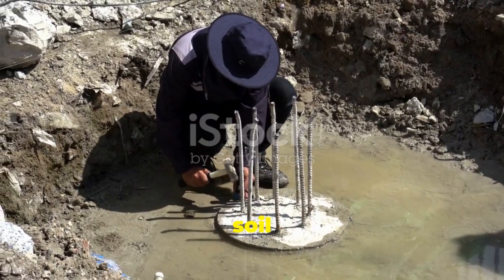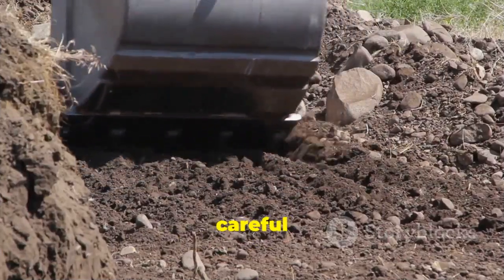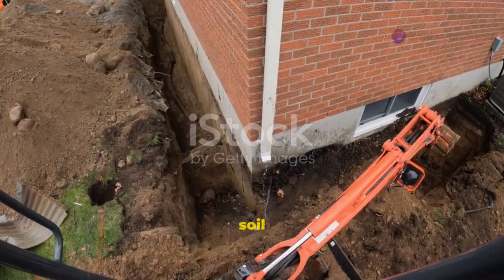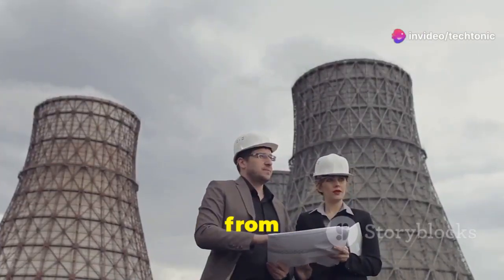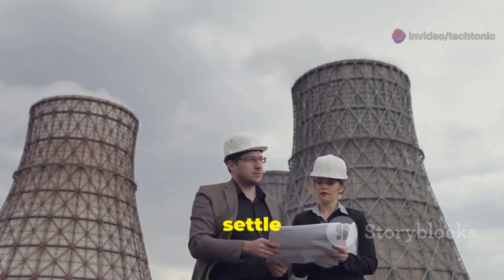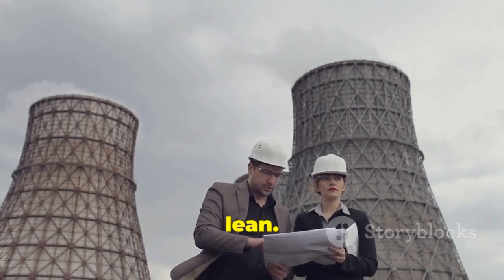The chosen method was soil extraction, also known as under-excavation. This was a very careful and slow process, removing small amounts of soil from under the north side of the tower's foundation. By removing soil from this side, engineers hoped it would settle slightly, causing the entire tower to rotate back towards the north and reduce the lean.